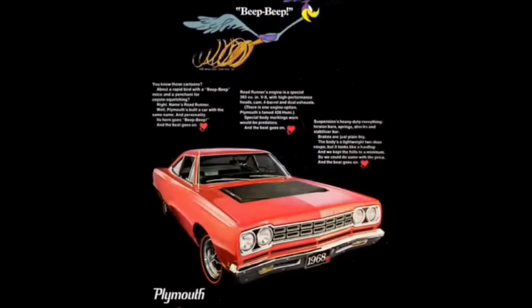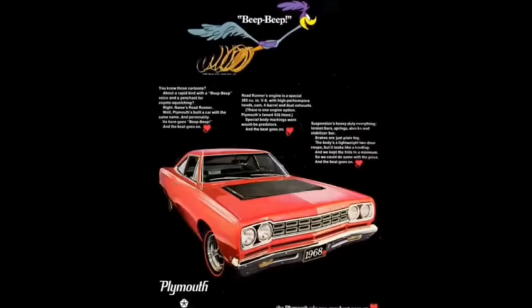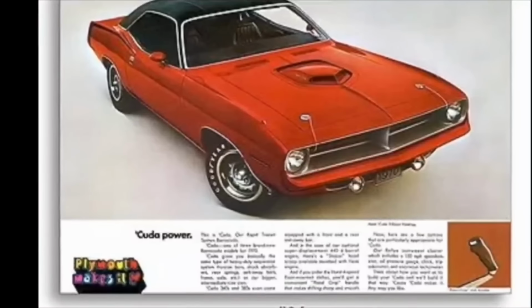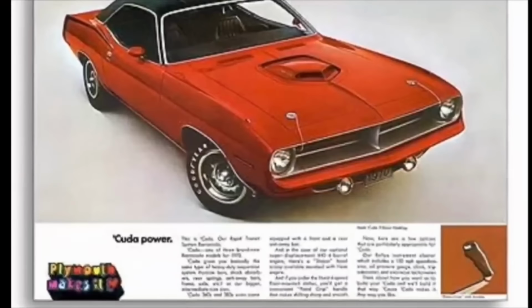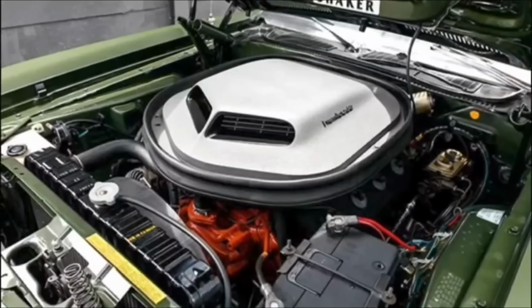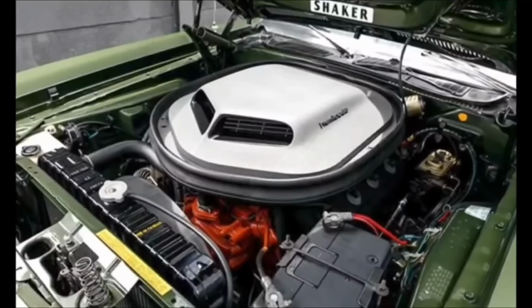The 426 Hemi went on to power some of Mopar's greatest muscle cars, from the Road Runners to the Cudas, you name it. And the engine pretty much remained unchanged from 1966 until 1971, with the exception of 1970. They went from a solid flat tappet cam to a hydraulic cam. This was to make the engine a little bit more drivable.